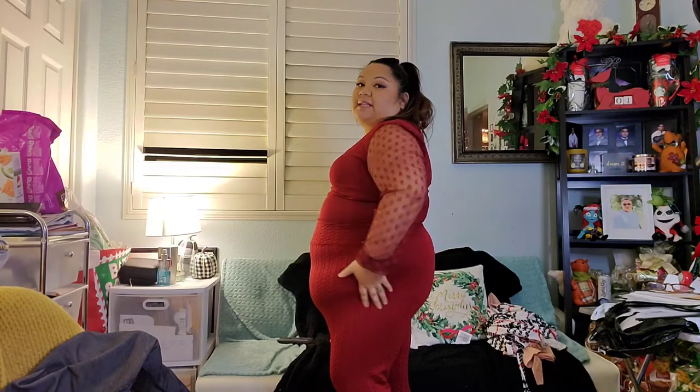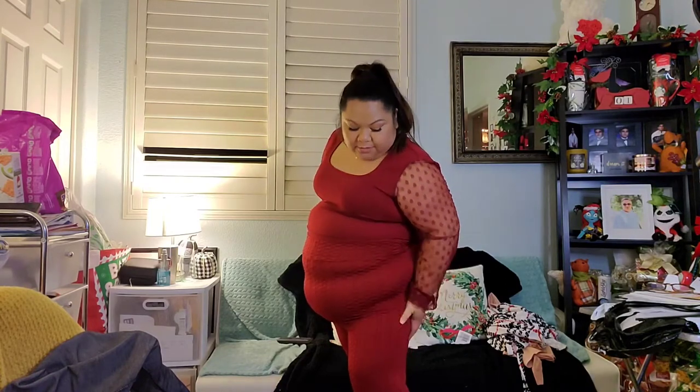It does have a big waist band, which is nice. I think I really like these leggings. It is super soft, super comfy. But yeah, I just don't like these two together. I would probably wear something black on top if I'm wearing the red, or vice versa.